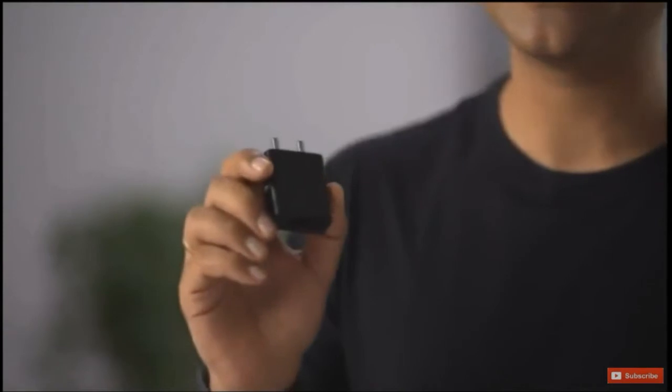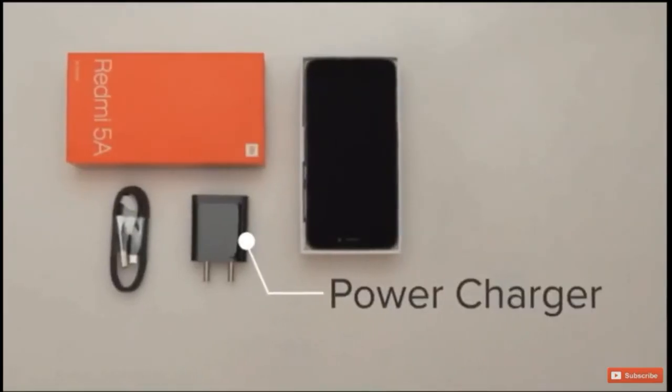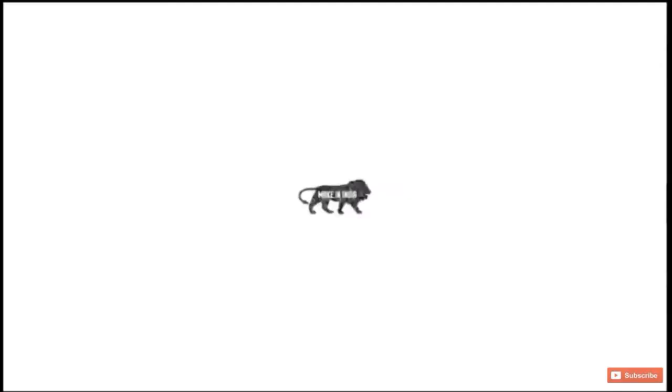In India, you see a lot of power fluctuations, and hence we have completely redesigned our power charger. Our new charger can stand up to 380 volts, and it can withstand sudden surge or decrease in voltage.